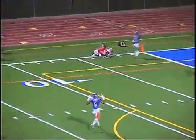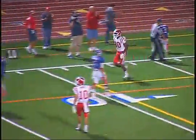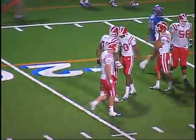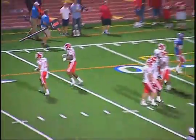Oh, back to pass. He's wide open. 25 fell it's down. Complete. All the way down. Complete. Pass complete to number 80, Andre Collins. All the way to Collins. Brought down by number 13, Justin Kusha. 1st and goal for Mater Dei from the Warrior 4. Inside the 5-yard line. Another big play by Mater Dei.